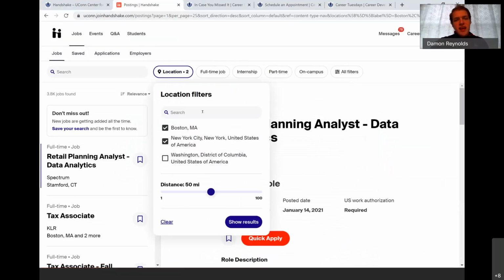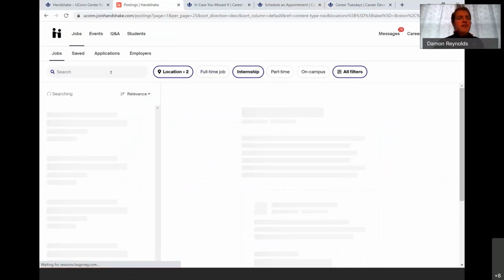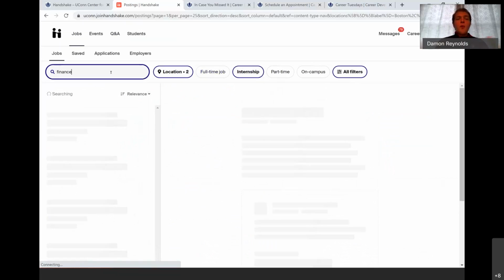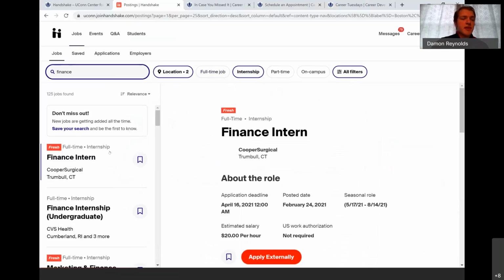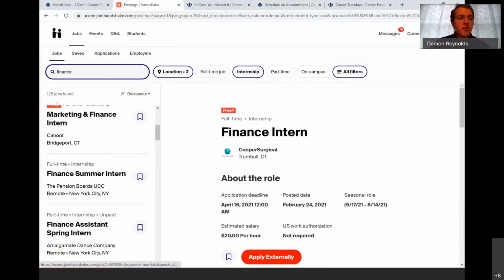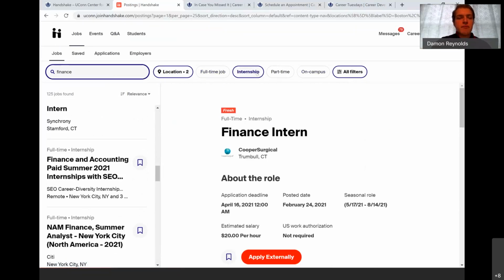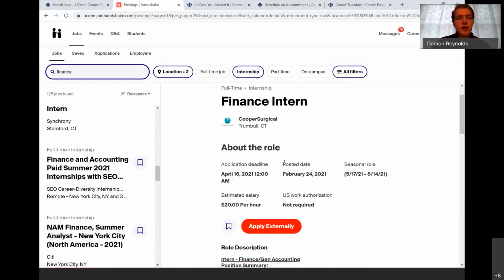And then choose an internship. Say you're a finance major and you want to do something in banking. You can type in finance, to bring up the most general terms, and you can scroll here. As you can see, there's 125 jobs in the area. Again, a great resource to filter down and really look into what you want.